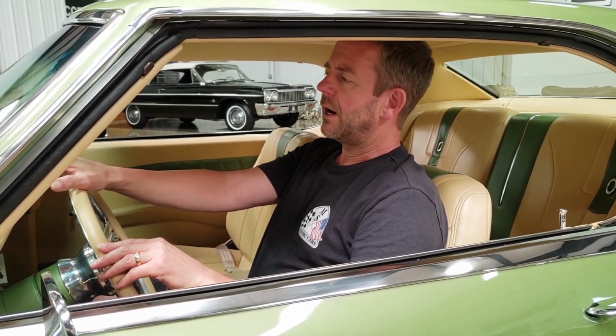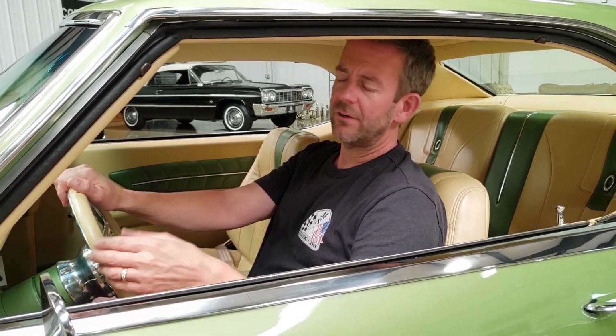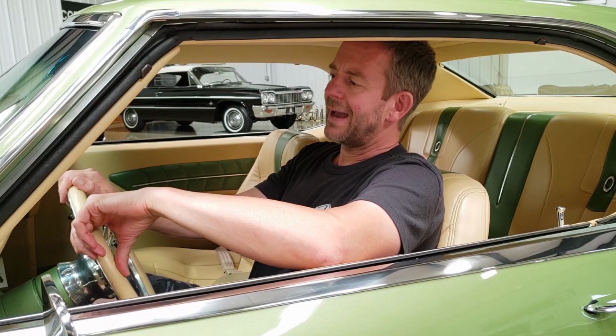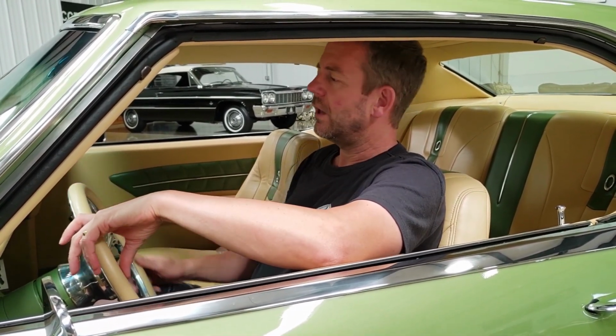Starting with the car itself, as the VIN number indicates, this car was built in Los Angeles, California. It actually was born as a sport coupe with an 8-cylinder engine. It was believed it was originally a Super Sport back in the day, which doesn't have a lot of relevance now because it's fully customized, but I thought I would just mention that.